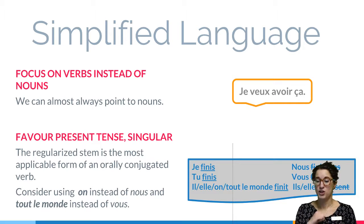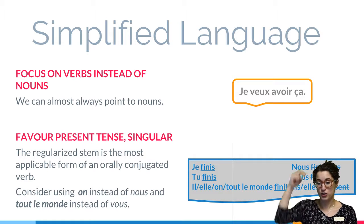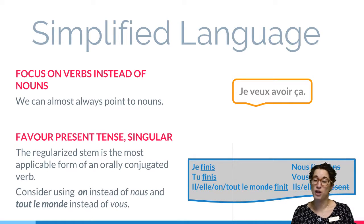J'aime, je marche, je saute. Just try and use whatever gesture seems most obvious to you and try and be consistent to help support your students' learning. So again, strategy number 2 is to focus on verbs instead of nouns. One way of doing this is trying to get into the habit of always encouraging your students to use a subject to start their sentence.